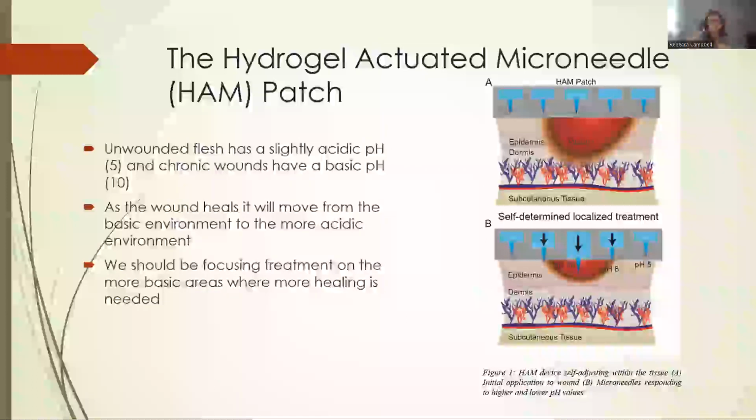So let's look at how a wound heals, right? The unwounded flesh on your skin has a slightly acidic pH, and a chronic wound will have a basic pH. And this is important for several reasons. The first is the more basic pH will allow bacteria to thrive and increase the likelihood of infection. The second is because as the wound heals, it moves from that basic environment to a more acidic environment.